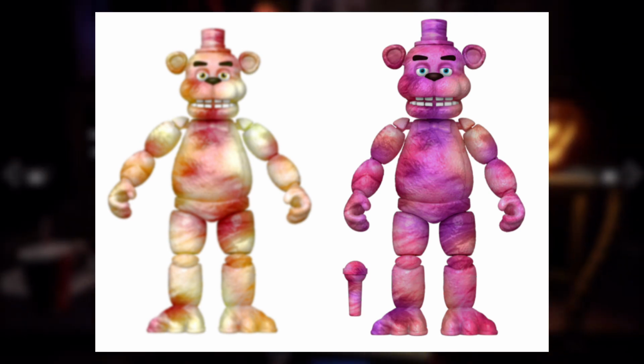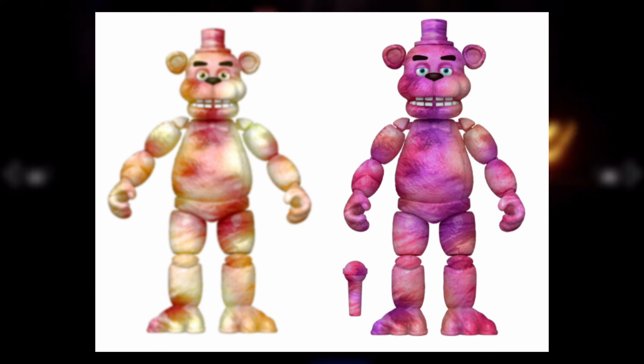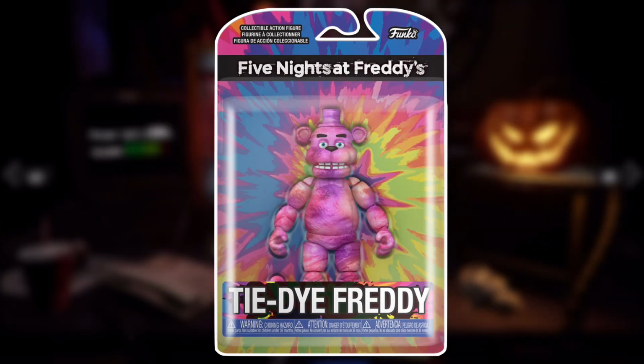I'd say it's a pretty cool variant. I might even prefer it over the actual regular Freddy figure. I just hope though we don't get variants for every single one of the tie-dye figures. I'm not sure how many more recolors I can take. Here's the box design as well. Nothing's changed at all.